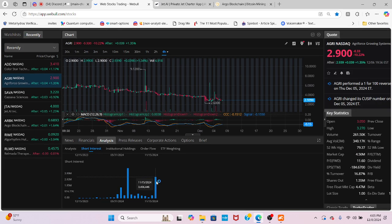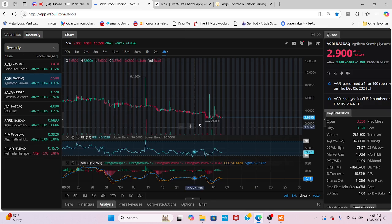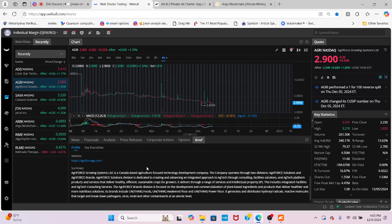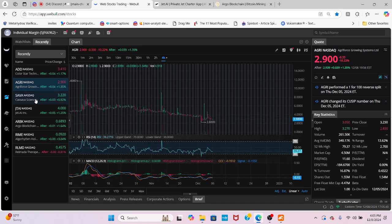It has decent short interest, looking like a decent short squeeze potential target, especially if it gets up towards a couple dollars and they actually want to hold. AGRI is a Canada based agricultural focused technology development company. We'll focus more on that in a bit.